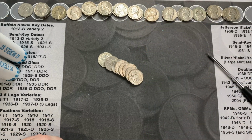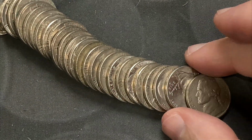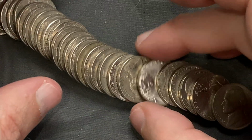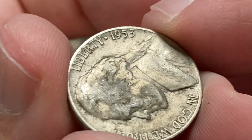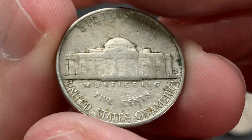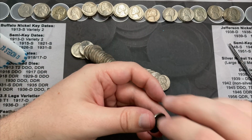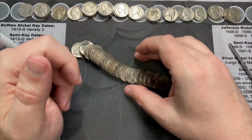Nice, that's another find for the stack. Hey, I'm on roll 48. And I was going through it, and I noticed right here, I don't know if you can see it, it looks like I have a 1953. Nice, this one is out of Denver. That's another find. All right. And the stack continues to grow.